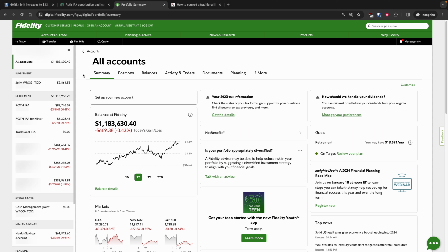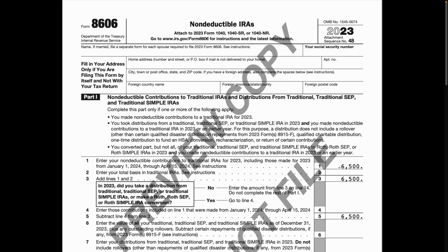I guess the last thing I should describe is how to file taxes and show you a completed 8606 tax form. So here is what a Form 8606 looks like with the IRS. Your tax software will generate this automatically, assuming that first off you report the traditional IRA contribution, and then second off you report the conversion in your tax software through a 1099-R as a distribution from your traditional IRA, and that's a pretty easy step.